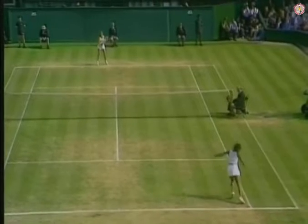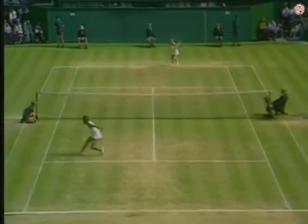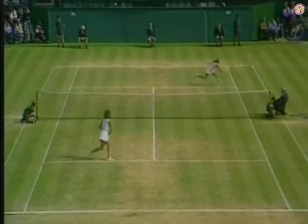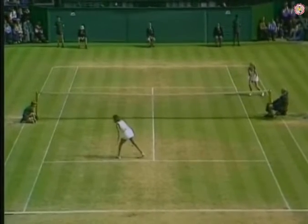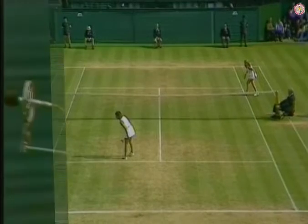Tracy serving wide and Evonne going into the net. And look at that superb drop volley cross court of Evonne's, and how Tracy got to it, let alone played that incredible angle right across that court. It landed right on the line. It couldn't have been more perfect.